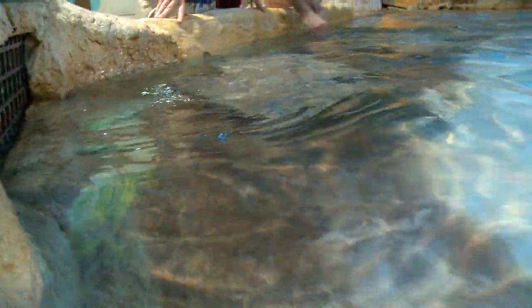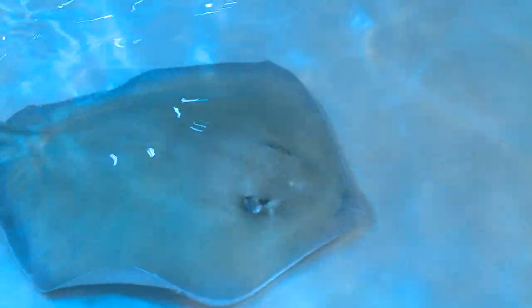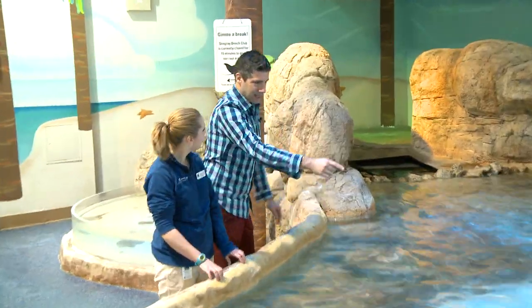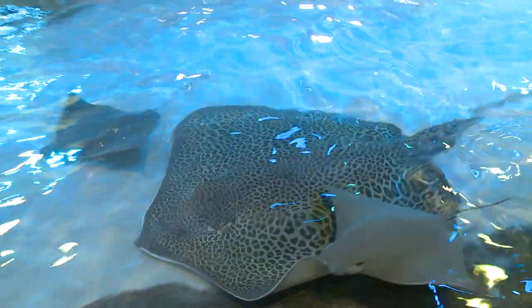Such a unique shape. The ones that are round and flat, they typically hang out at the bottom of the ocean where it's really sandy. But our cow nose rays, the ones that are shaped more like a kite, like to hang out more in the middle of the water column, so they will keep moving. It looks like that's the biggest one you have in here. You're absolutely correct. He is our leopard whiptail ray.